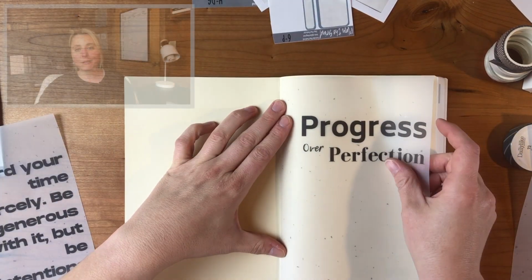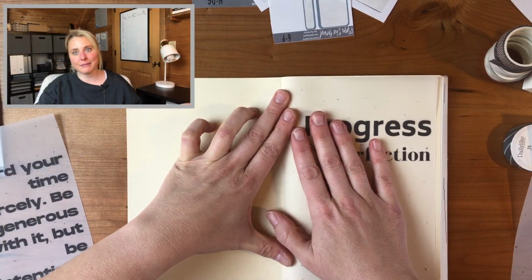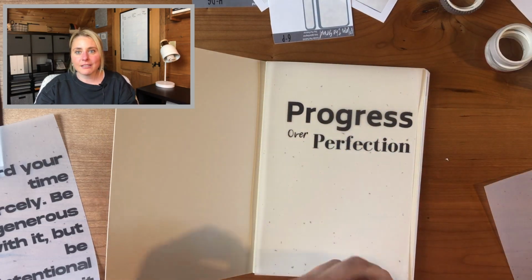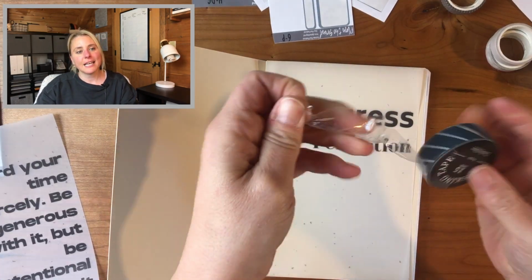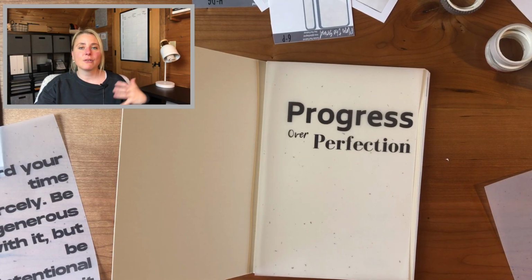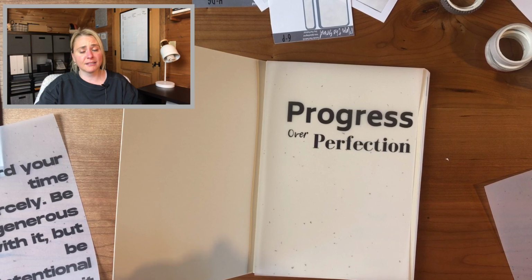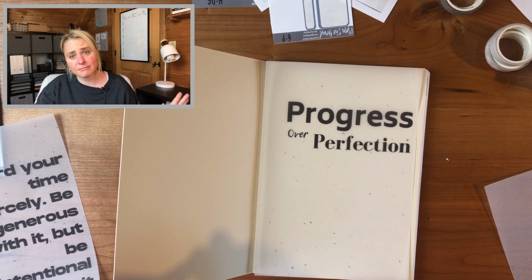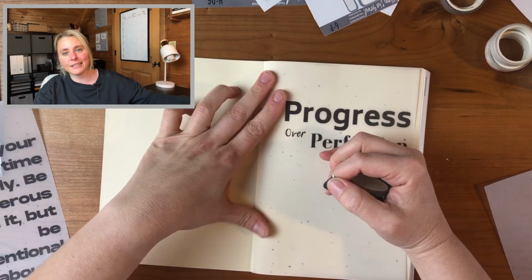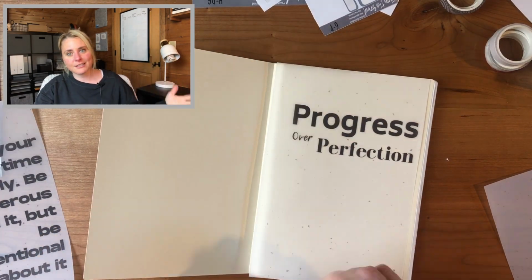So this one, progress over perfection, this is my jam. This is my mantra in life, really. I love to just focus on progress, and I put that in the beginning because that's my thing. I really think if we all just focused on progress, life would be so much better. It would be less stressful, because everybody just focuses on the end goal. Progress over perfection, that's kind of my thing.